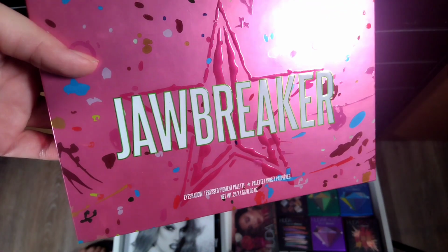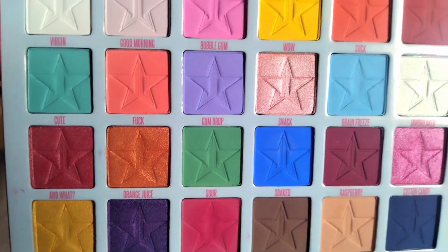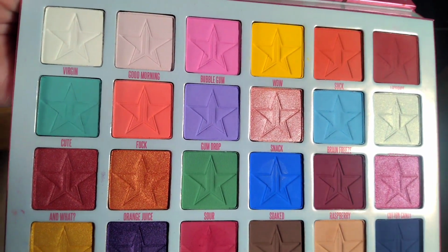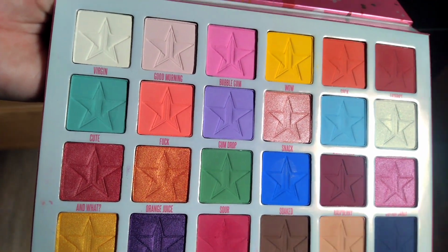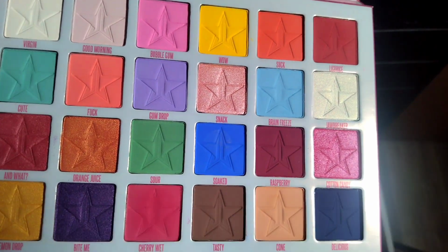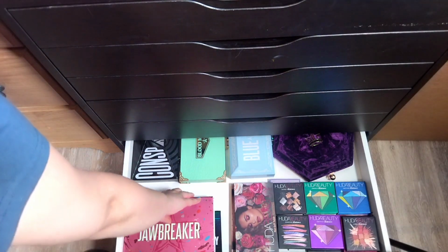Next one is Jawbreaker. This is my favorite one, I think. Yeah, my favorite of Jeffree Star. I like all the colors and it's very good quality shadows. And I like how the shimmers have a corresponding matte. Not all the time, but sometimes, like the yellow with the yellow, the orange with the orange, the pinks. So yeah, I'll be keeping this one. Probably use this one the most too out of all of them.